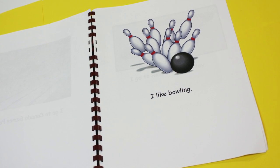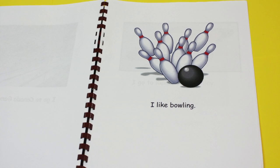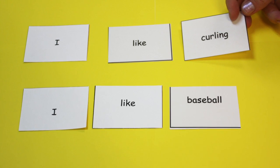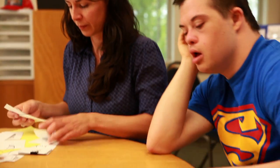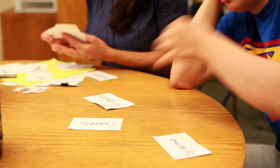Simple sentences can be created immediately if a student knows the words I and like. Begin by modeling these sentences for your student to copy with their flashcards. Provide the student with necessary words for them to create their own sentences and really emphasize word order.